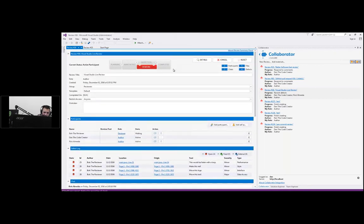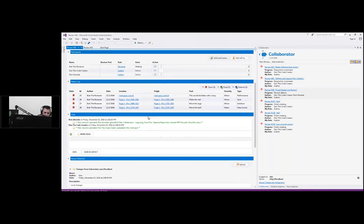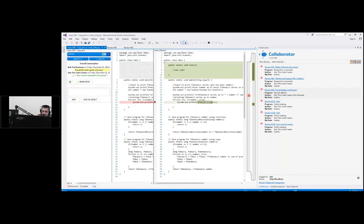We've got the review workflow, right? The current state. We can see the participants. We can edit any of this information if we need to add a participant, etc. Everything's here. And then, more importantly, we can go in and we can look at the changes. And this is SCM agnostic. We really don't care what source control system you're using.